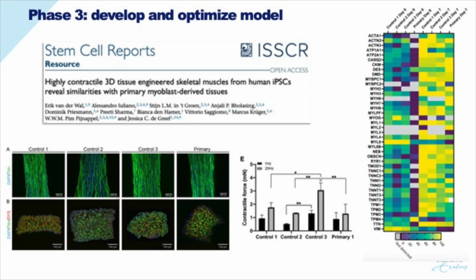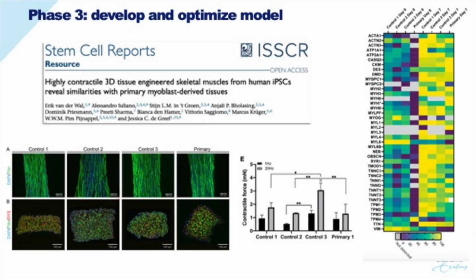We also made a comparison to primary cells from a muscle biopsy. If you take a muscle biopsy, you have a short window where you can do a proper experiment, and then you lose the cells. That's what we did, and the forces that we see there are quite comparable. And on the right you can see a proteomic analysis also showing that they are quite comparable.